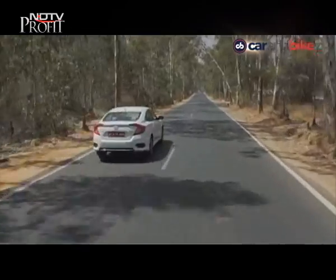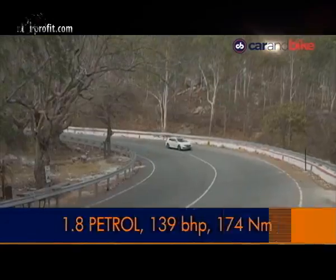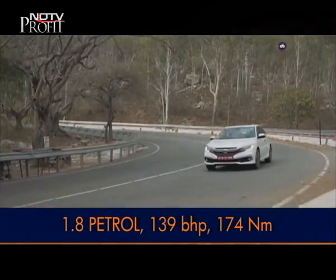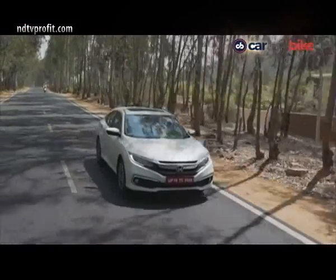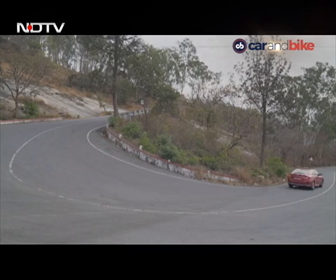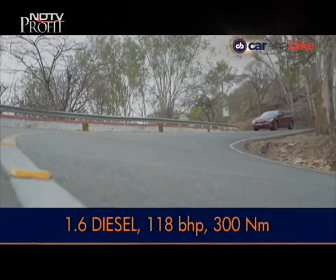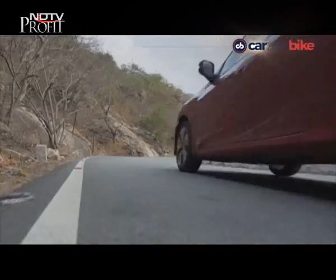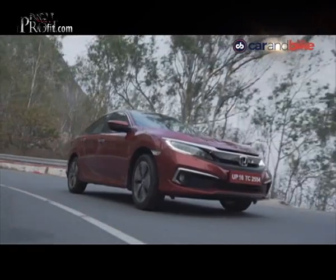As far as engines are concerned, the Civic gets a 1.8-litre 4-cylinder petrol motor that pumps out 139 brake horsepower and a peak torque of 174 Nm. The big change, however, is the new diesel engine. It is a 1.6-litre diesel unit and it is offered for the first time in India. It pumps out 118 brake horsepower and 300 Nm of peak torque.